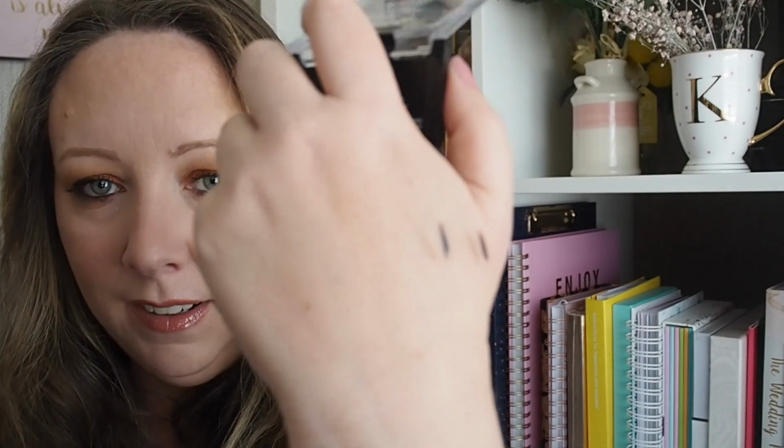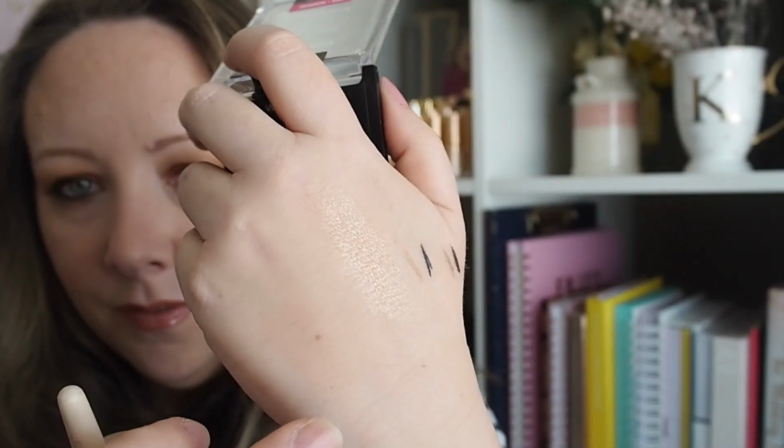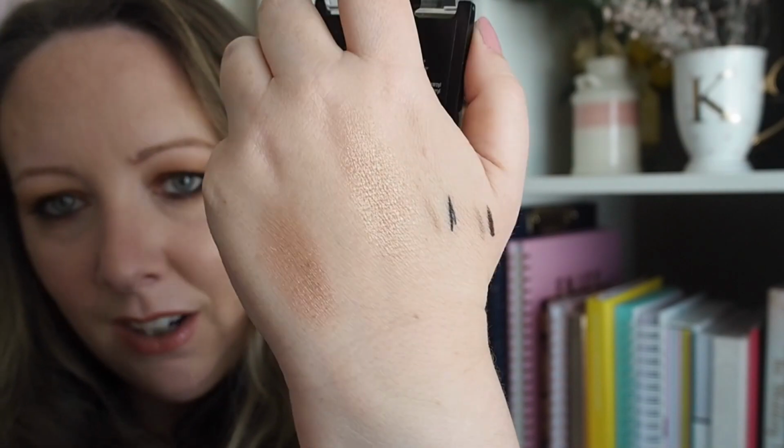But Wet n Wild, do you know what? Well done for creating this. It is gorgeous. If I was doing a blind taste test, I would not know at all that this was from Wet n Wild. Can you see it there? Look, it's just so buttery soft, and there's no fallout at all. This will give any highlight in my collection a run for its money. Love that. Yeah, it's called Precious Petals.